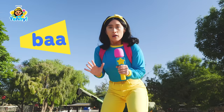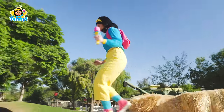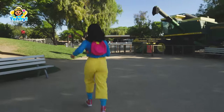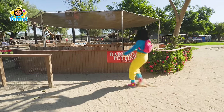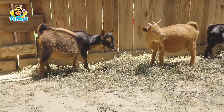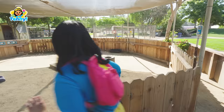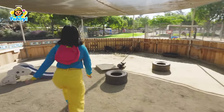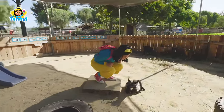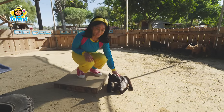Wait a second, did you hear that? Let's check it out. Come on. Baby goat? Wow, you are so cute.